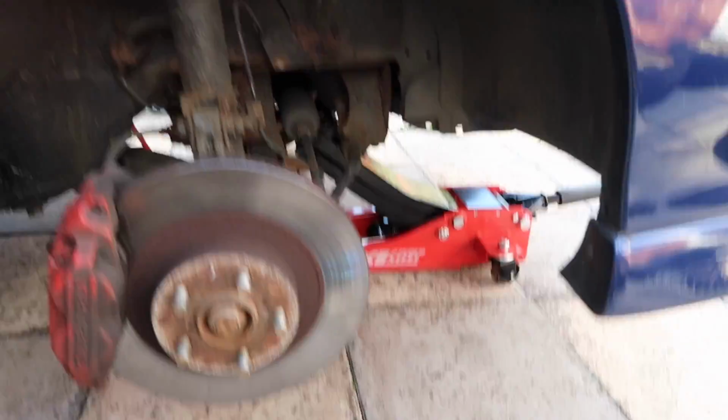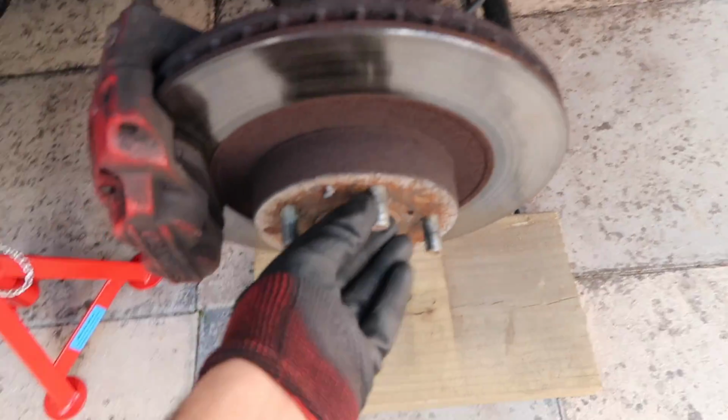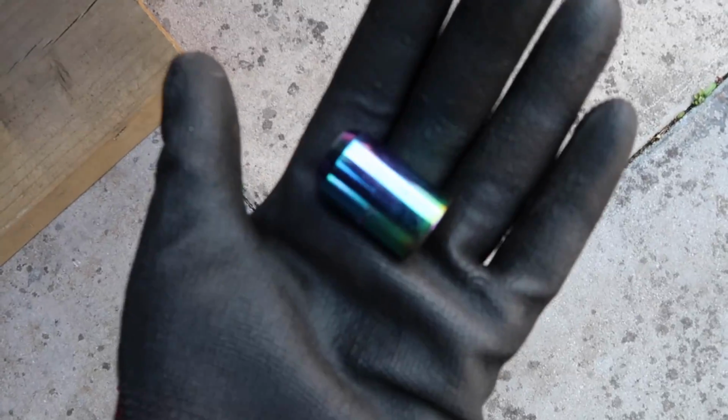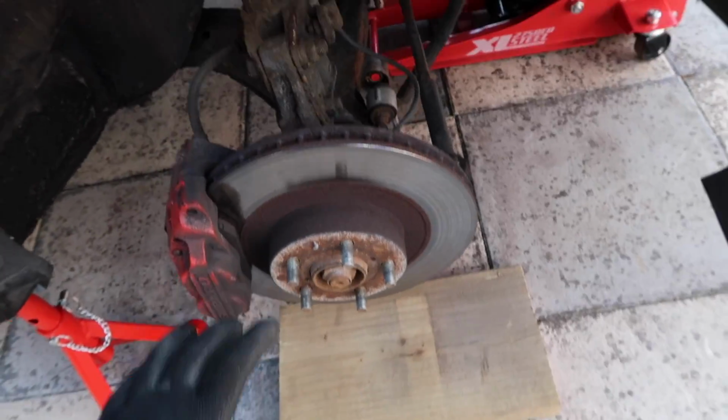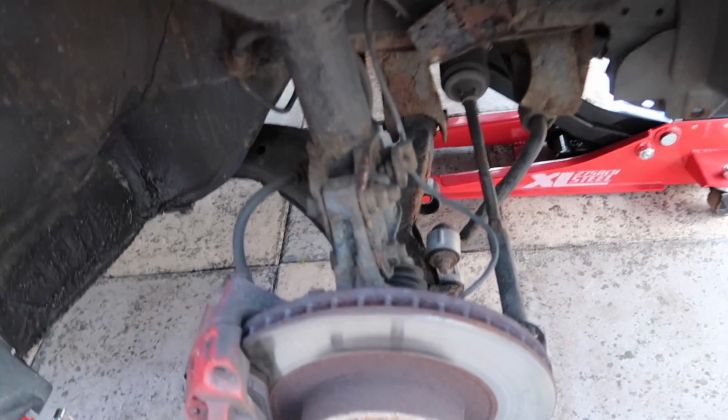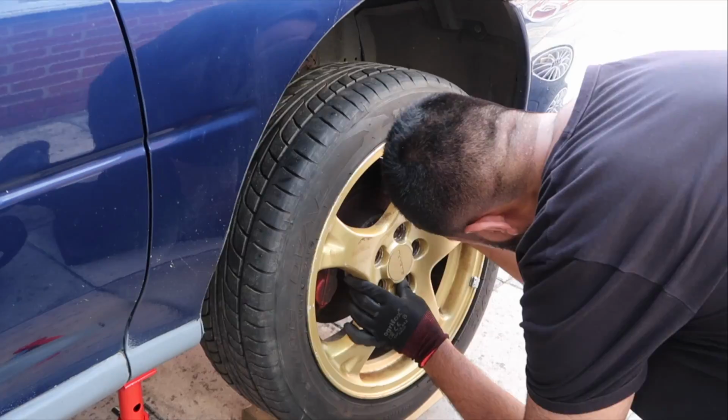Alright, so there we go, wheel off. As you can see, they're this style of fitment where you put it on the studs and then knot it up with these horrible things. The brakes aren't great on this, I'll be honest with you, in the test drive. All of this could be surface rust, I'm not sure, or it could be actual rust, but imagine getting one of these off, they're probably going to spin or snap.